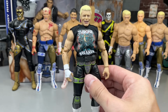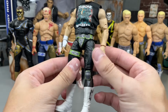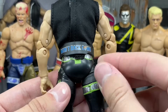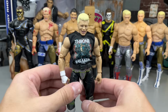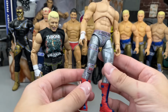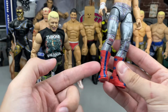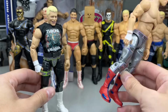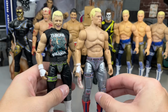Then we have the Unrivaled 4 version with the Thronebreaker shirt, which is kind of like the Jacksonville Jags style attire he's had. The weight belt is certainly Jacksonville Jaguars themed. He's got the green, silver, and black, which isn't necessarily Jaguars, but the weight belt certainly is. And then we also have the UK AEW ring exclusive, with the silver tights. Great looking figure again. I love this gear. I love the red boots. They're very clean. I'd really like to see Mattel give us more of their boot mold, remolded in different colors and such. But we have these two Unrivaled figures, which I really like.